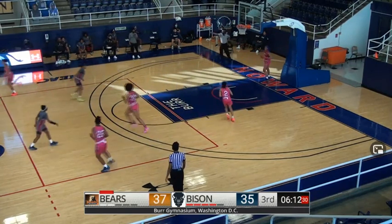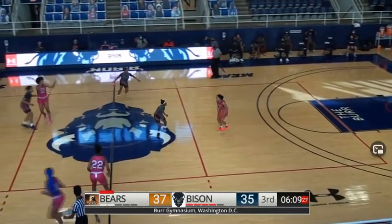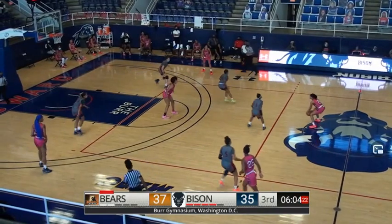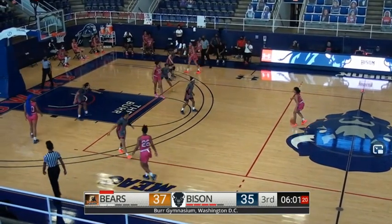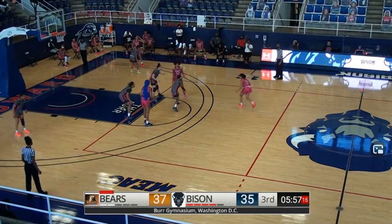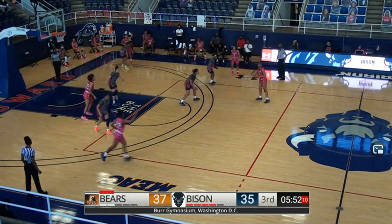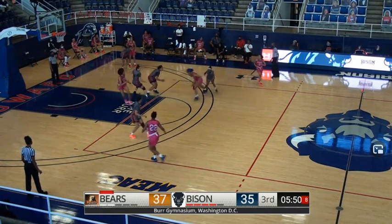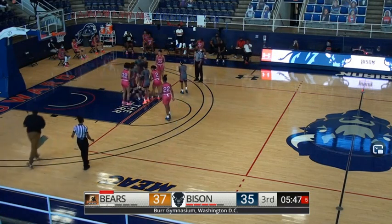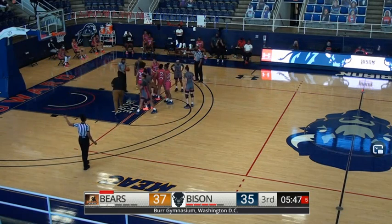Both free throw attempts are good for Desiree Allen as Morgan State is hanging on to a 2-point lead. Ayanna Warren passes it over to Kaya Creek. Back over up top to Warren. Warren still has it. Pass over to Hutton. Hutton has it. Hutton puts the ball on the deck. Loose ball. And the ball will stay with the Lady Bison.